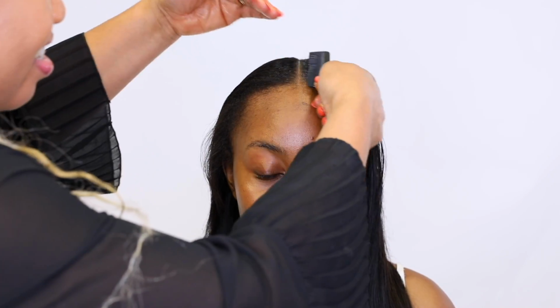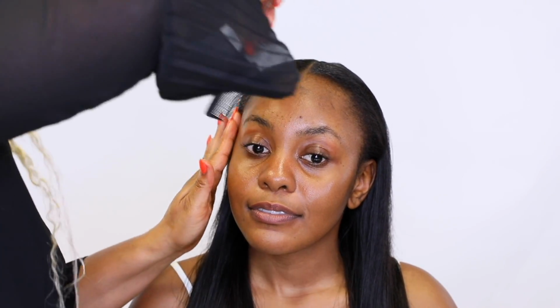You'll be like, what about the one on your head? It's very light and everything. This is actually the best way to wear the hair, so it doesn't actually look like weave. So nice.